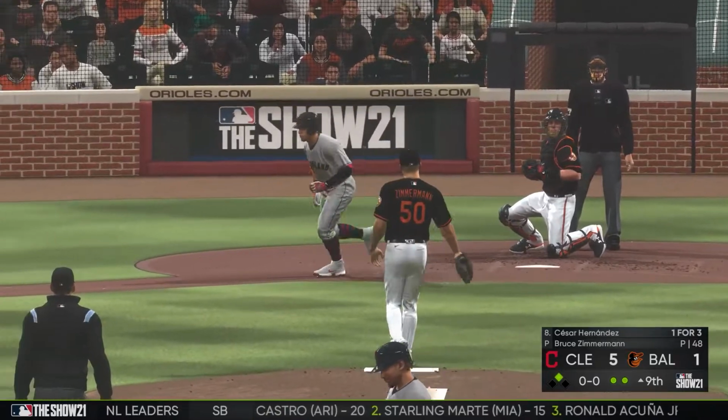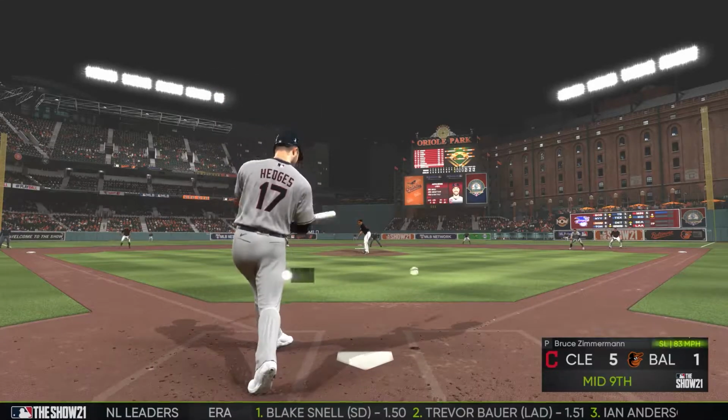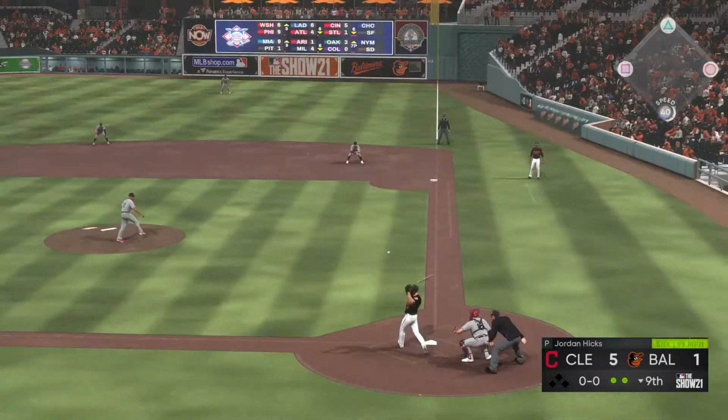And then Cesar Hernandez will walk. So Baltimore trying to get out of this inning with minimal damage. Hedges gets hit, but they say he went around. So that'll be that one. But Cleveland now up by 4.